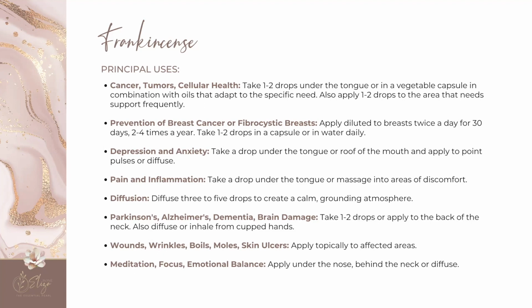For pain and inflammation, take a drop under the tongue or massage into areas of discomfort. You can also diffuse 3 to 5 drops to create a calm and grounding atmosphere. And in just a moment, I'll share a few ways that you can combine it with other oils for your diffuser. For brain issues like Parkinson's, Alzheimer's, dementia, you can take 1 or 2 drops or apply to the back of the neck, also diffuse or inhale from cupped hands.